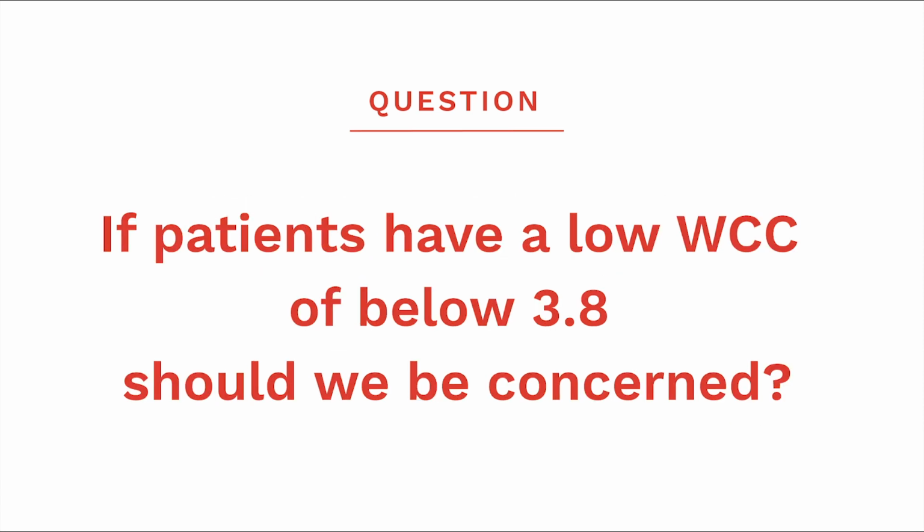So by definition, if the patient has a low white count, below 3.8, what would be concerning? If you go to the hematologists and the immunologists about neutrophil counts, to be honest with you, a large number of people walk around with neutrophil counts of between 500 and 1.5. They have congenital neutropenia and they don't have any increased risk of infections. So the immunologists and hematologists only start getting worried when the counts drop below 500. This is neutrophils, and below 200. So the risk of neutropenic sepsis only really emerges below 200.